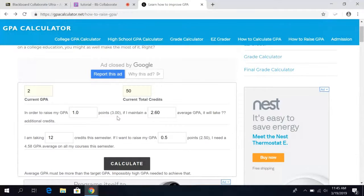Now let's say that you plan to get straight A's until you reach that 3.0. So we're going to change this to a 4.0. It will take you 50 additional credits, all of which must be A's in order for you to move your 2.0 GPA to a 3.0. If that were your situation, would that be feasible for you to do? Would you run out of financial aid money? Would you be able to pay out of pocket to continue through to complete 50 more credits?